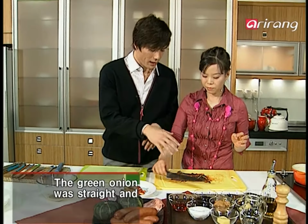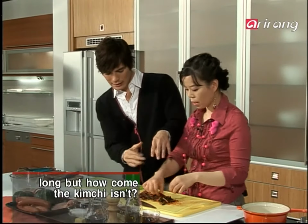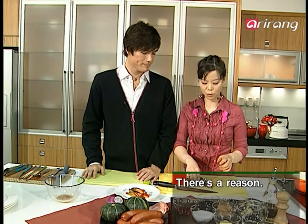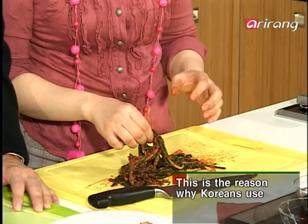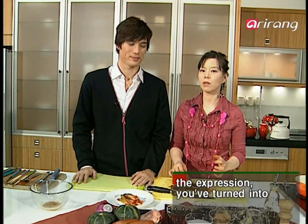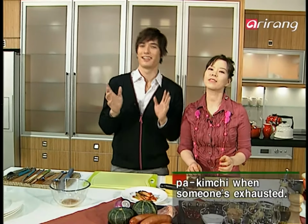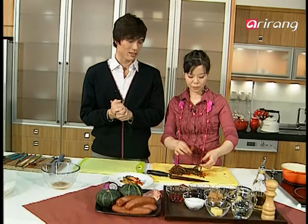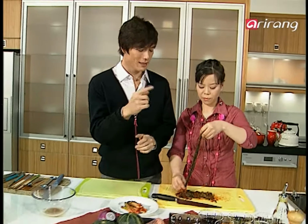근데 아까 파김치, 파 좀 똑바로 쓰고 있었는데 여기 네. 파김치 좀 이렇게 해야 돼요? 흐름을 이렇게 네. 그 이유가 있죠. 바로 숙성이 굉장히 잘 된 이유인데요. 그래서 한국 속담 중에는 일을 많이 하고 지쳐서 힘들고 늘어질 때를 "아이고, 파김치 됐네"라는 표현을 쓰기도 해요. Oh, I see, I see. 좋아, 좋아. So today we're going to be like pa kimchi until we make it today. So let's give it a try.